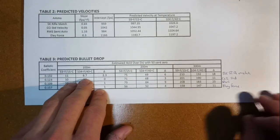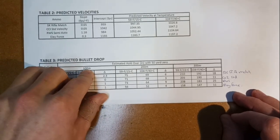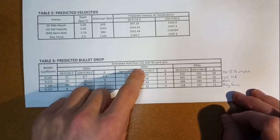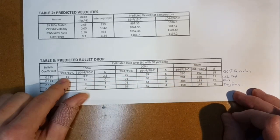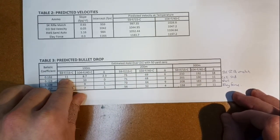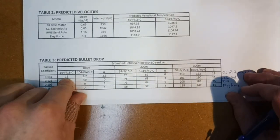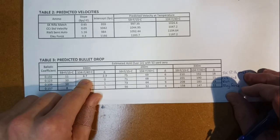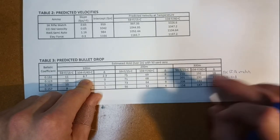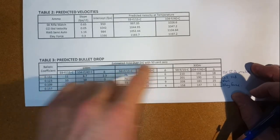What I'm trying to demonstrate here is, whatever distance you may be shooting at, 100, 200, 300 meters, this is your predicted holdover at 59 Fahrenheit, or whatever amount of clicks you have to put in your scope at 59 Fahrenheit. And here's the amount of clicks you have to do at 40 degrees Celsius, or 104 degrees Fahrenheit. And then I did that for all types of ammo at these three temperatures.